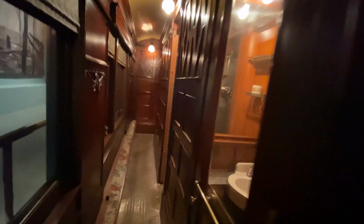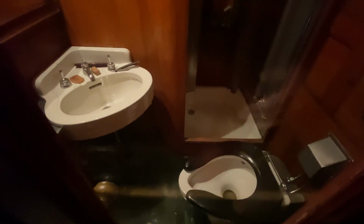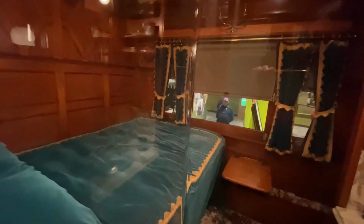Looks like the sleeping room. Everything's so ornate. It's like the Rockefellers' closet. Look outside. Oh, it's even got a toilet. Toilet and a sink and a shower over there. Another bedroom. A little sink and a little table. This would be awesome. Look at all the ornate stuff in here. That's beautiful.